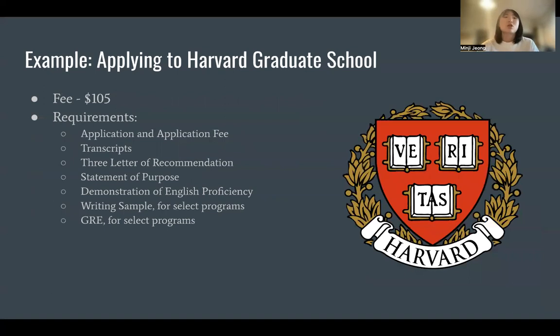Okay, so now I'm going to talk about some examples. I'm going to talk about how to apply to Harvard Graduate School, which is one of the most popular graduate schools that everyone wants to go to. For Harvard Graduate School, the fee will be $105, and then the requirements will be, obviously, you'll have to fill out the application and pay the application fee.